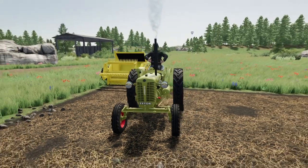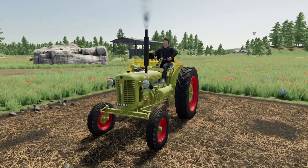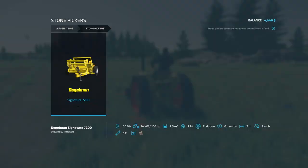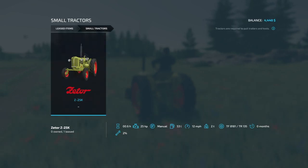The good news is we got the rock picker here. The bad news is we don't have enough power to run the rock picker. So, long story short, I think the Zetter's gotta go. If we take a look, the stone picker requires 100 horsepower, the cedar requires 125 horsepower, and our tractor has 25 horsepower, so we're about 100 shy.